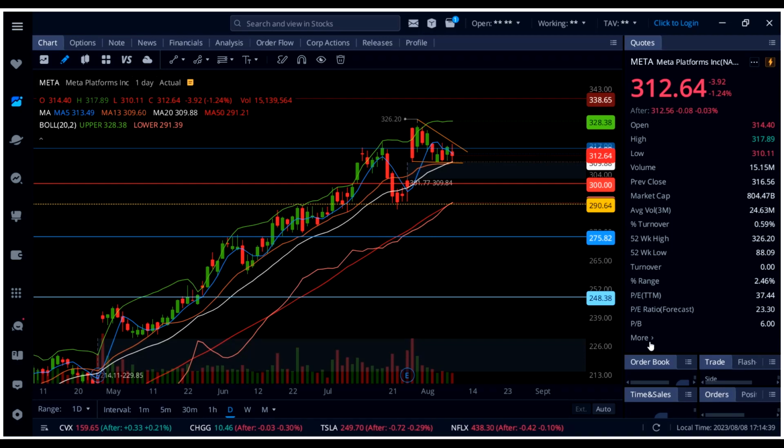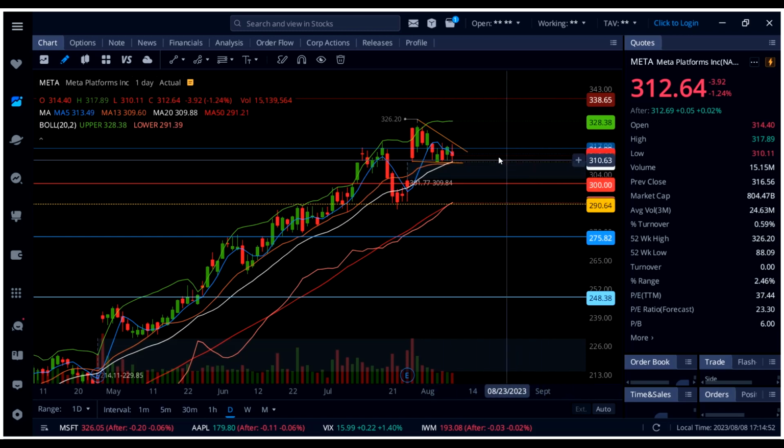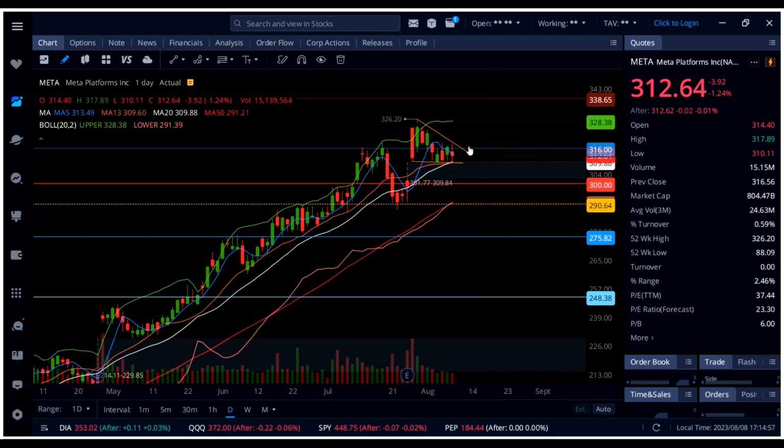On Meta, it's down 1.24% and it's kind of in this flag or wedge, whatever you want to call it, and looks like we're going to see a big move on Meta. I just don't know if it's going to happen to the upside, but if this thing can break 316 to 318 right here, we're going to see a big move, possibly up to even 338.